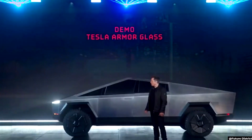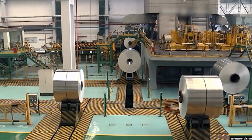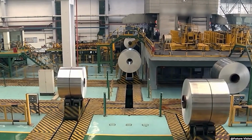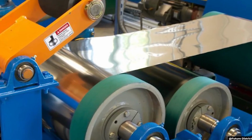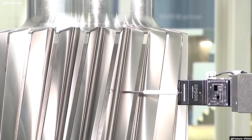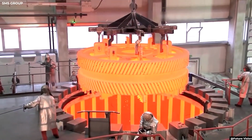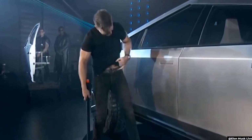The Cybertruck will be made of 300 series cold-rolled stainless steel. The steel alloys of the 300 series are made of various combinations of carbon, chromium, nickel, and molybdenum. The steel of the 300 series grade has excellent corrosion resistance, strength, and high temperature resistance. As a result, the Tesla Cybertruck's body will be stronger than conventional trucks.